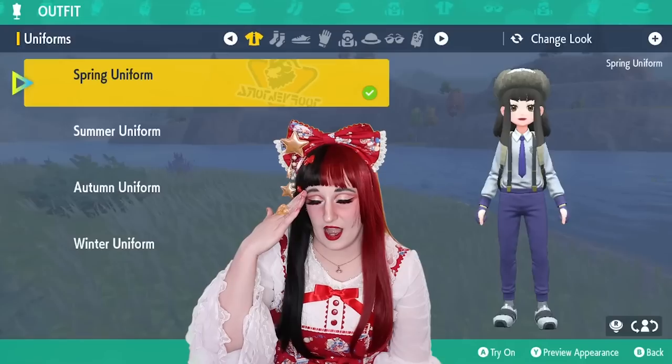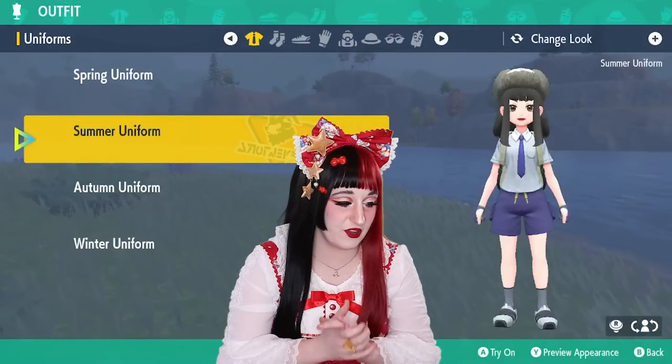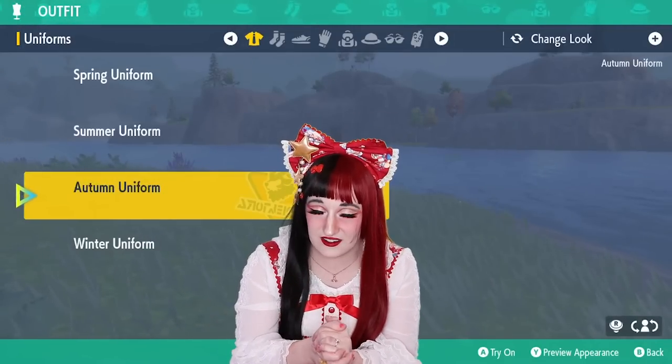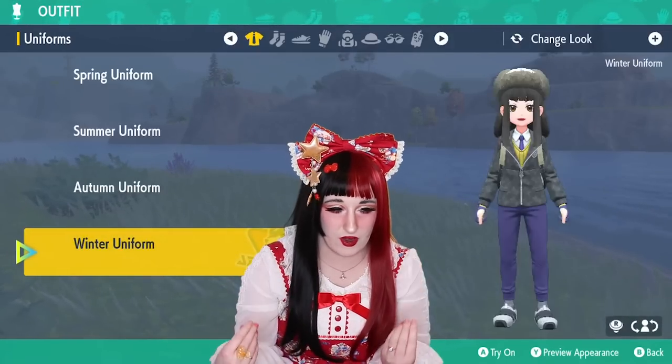I couldn't find any Lolita fashion inspirations in Sword and Shield, and Scarlet and Violet, I'm so sick of the uniforms. Like, we really need fashion in that game. There needs to be an update. Please, please give me fashion, or at least a uniform that's a dress.